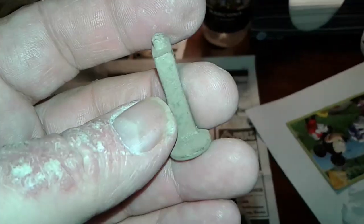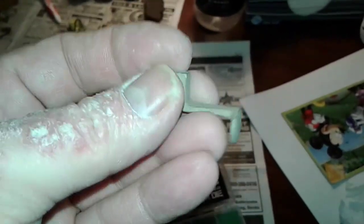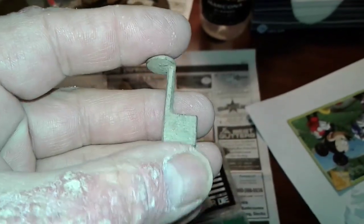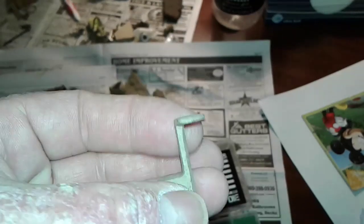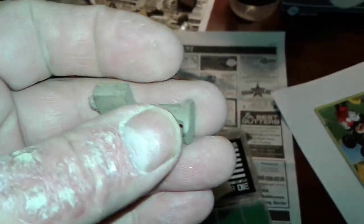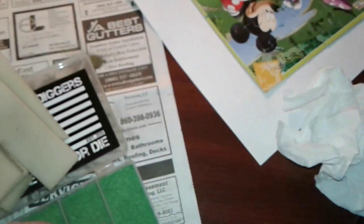And then this. It's brass. I just don't know what it is. I don't know if it's a little leg to something. Never seen such a thing. Don't know if it's a push-down thing for a trumpet. I doubt that, though. Any ideas? Please leave it in the comments below. Maybe a plunger or... I don't know. Not a clue. Fun hunt, though.